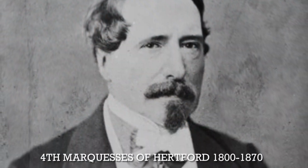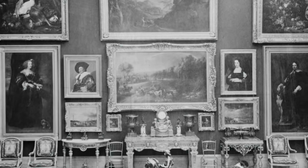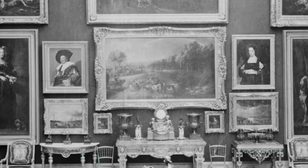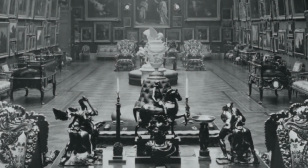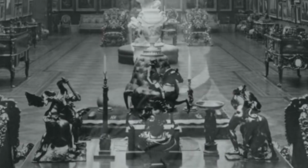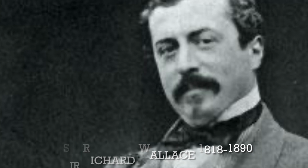The Wallace Collection was brought to British shores by 5 generations of a British aristocratic family, the Marquesses of Hertford. When the 4th Marquess died, with no direct heir, his collection and much of his fortune were left to his illegitimate son, Richard Wallace.